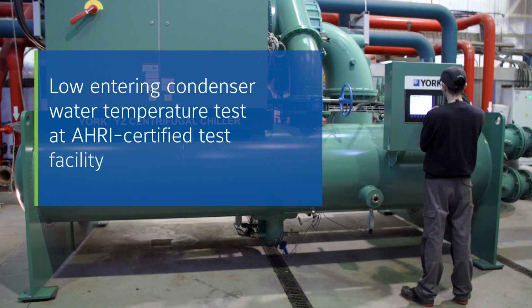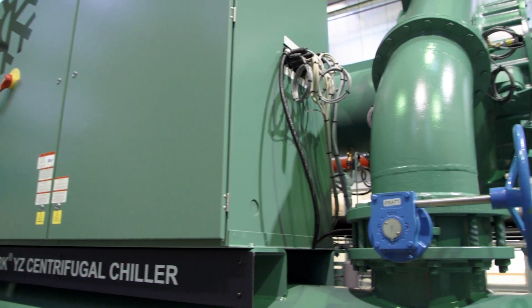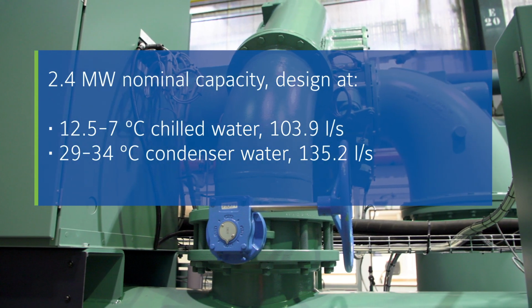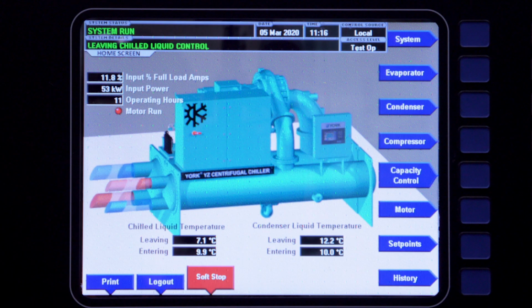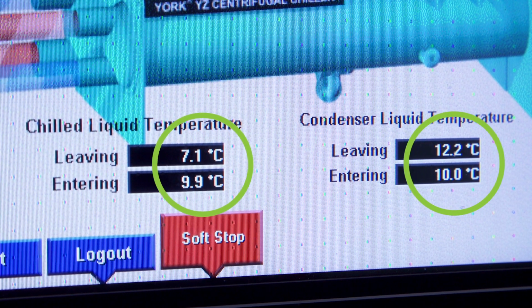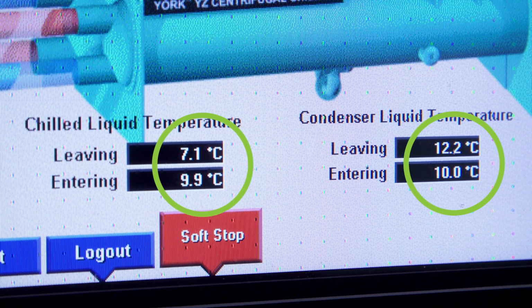But do the computer simulations stand up to a real-world test? This York YZ chiller is designed to provide 2.4 megawatts at 12.5 to 7 degrees Celsius for chilled water and at 29 to 34 degrees Celsius for condenser water. During the test, the chiller operated at 50% load. The condenser water inlet temperature was around 10 degrees Celsius, the lowest possible because of weather conditions at the lab.